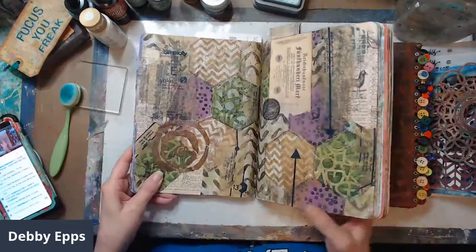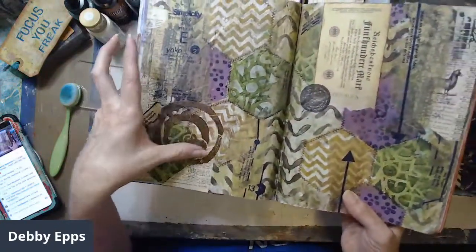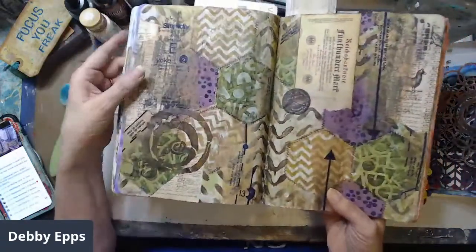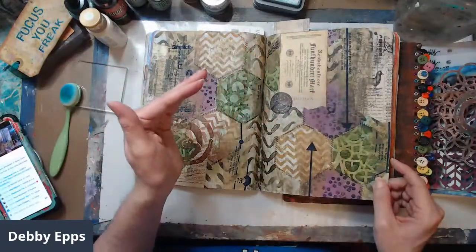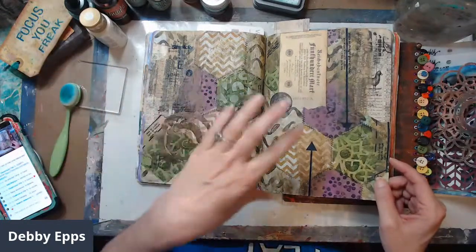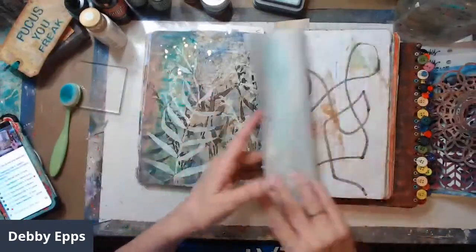This one, I added the stitch marks. I added some sewing pattern and a little stencil work and some ephemera over here to try to kind of meld it together and make the ones that I liked show up, but hide the ones maybe that I didn't like, that it was off. So I like that a lot better. I didn't do anything to that one.